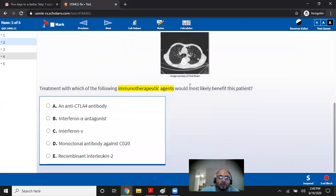All right, so therefore, which of the following immunotherapeutic agents would benefit him? Well, if I give him recombinant IL-2, that would help increase T cells and natural killer cells, so possibly. Monoclonal antibodies against CD20, I don't see how B cells are associated with this. Interferon gamma stimulates macrophages. Not really see how that plays a role with this one. Interferon alpha antagonist, well, I wouldn't want to go against interferon because this is inflammatory in nature, so I wouldn't want to do that. And now I'm down to anti-CTLA4 antibodies and recombinant IL-2.